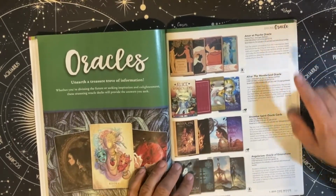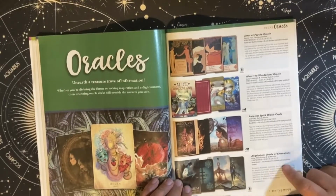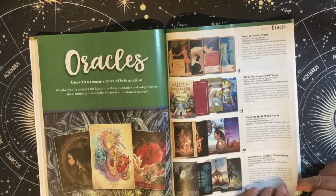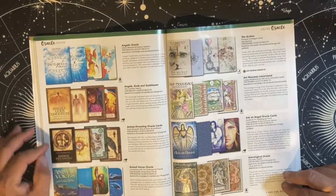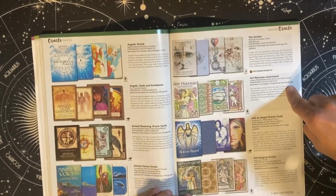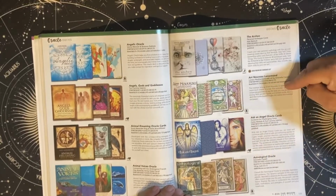So, I do have the Angelarium, and I don't use it, but I really like the art. And I like the idea of how it connects Kabbalah. So maybe one of these days I'll understand it. The Archaea looks good. I'm interested in that. I do have the Art Nouveau Le Normand, which is one of my favorite Le Normand decks to use, because it was one that I got early on.